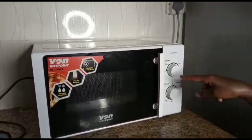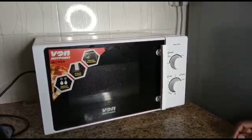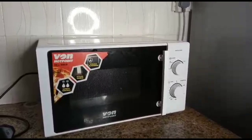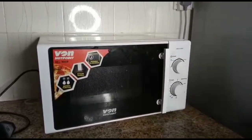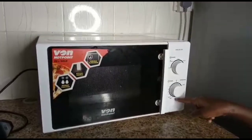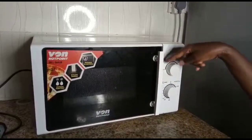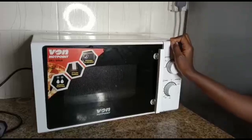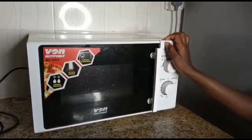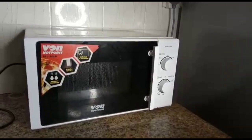If it's 30 seconds, unaona ni 30 seconds. It's not like this one where you're estimating if it is 30 seconds or 1 minute. But apart from that, really it's just okay. It has served us well, it's durable, and the only thing I'd tell you to change is buy the automated one. This one is from Von Hotpoint, and we've had it for 5 years, and we bought it at, I think it was around 7,000, 7,000 around there. I can't remember the exact amount, but it was right around there.